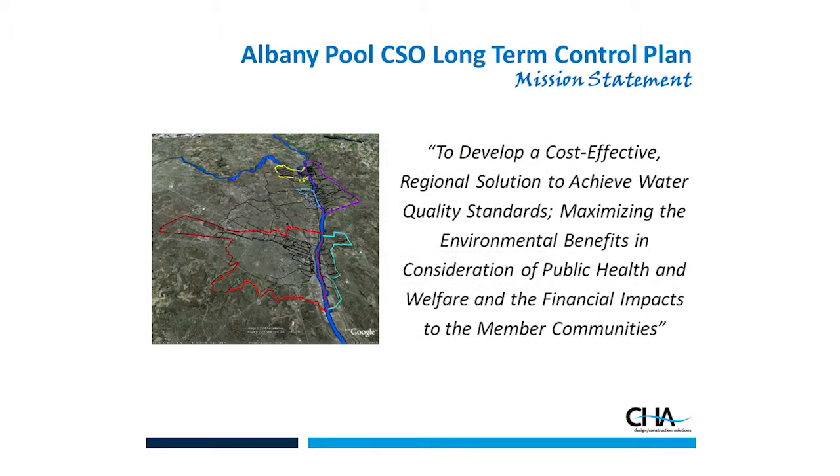So our mission statement. Our goal working together with the 6 communities was to develop a cost-effective regional solution to achieve water quality standards, maximizing the environmental benefits in consideration of public health and welfare, and of course the financial impacts to the member communities. Long and the short, we were tasked with developing the most cost-effective plan to ensure that we're meeting water quality standards.